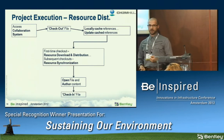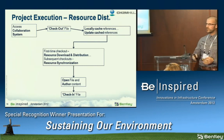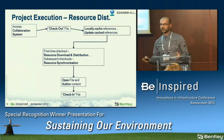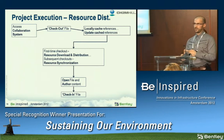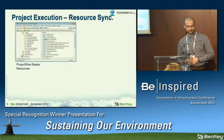I can now unplug my computer from the network and work. Or I can go to remote sites with really bad connections, hit this service, get my information, work, and when I'm done, check it all back in. The second time you do that, it's just like Delta file transfer, right? If everything's up to date, it's up to date, doesn't do anything, just opens up and continues onward.